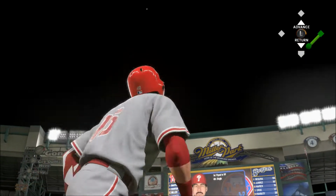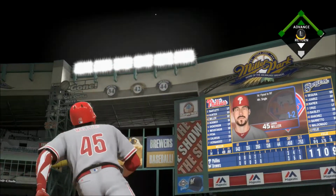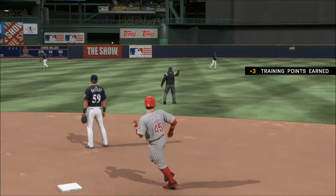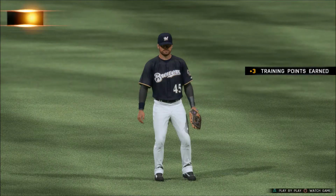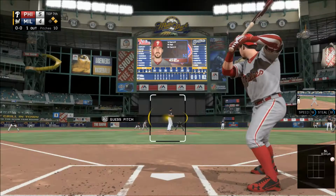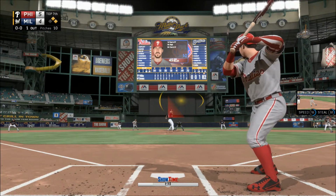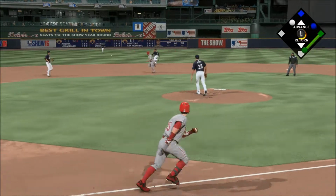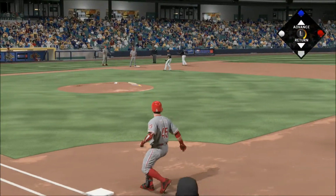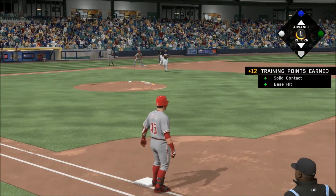Lifted in the air to straightaway center. Moving under it, Sanchez. 1 down. Chris Miller will stand in. Looking to keep this a 1-run game. Line drive. Base hit left field. And they'll quickly get it in here to hold that runner at third base.